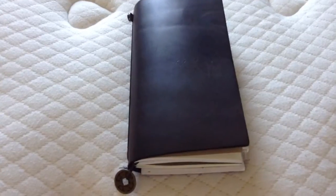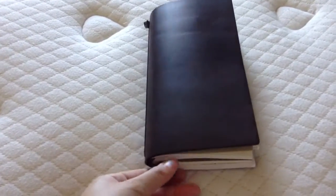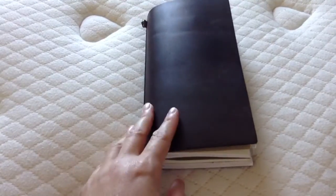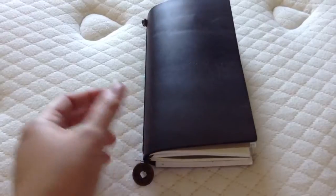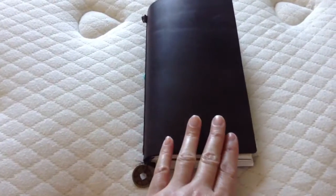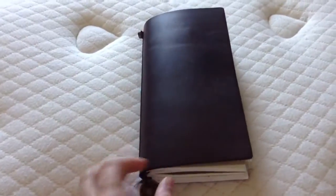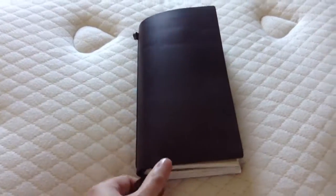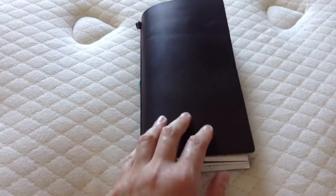There's been a whole lot of buzz lately in the Midori Traveler's Notebook group on Facebook, and I'm really liking that. Obviously, you get into Filofax, and then you find out about this beautiful book, and well, you end up buying it. So, I bought my Midori in April for my birthday.